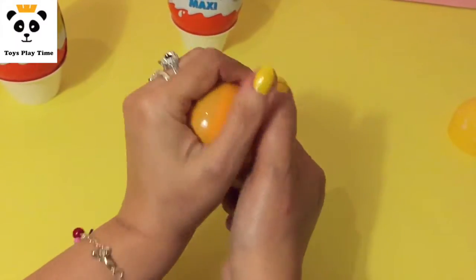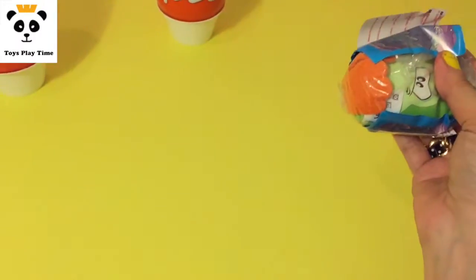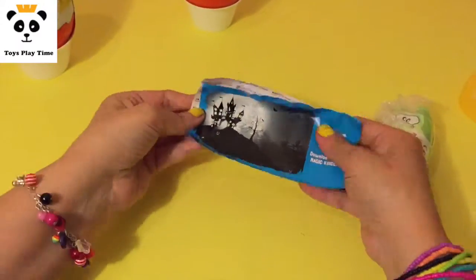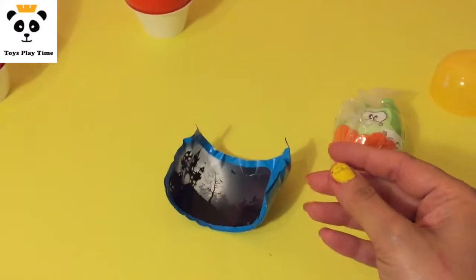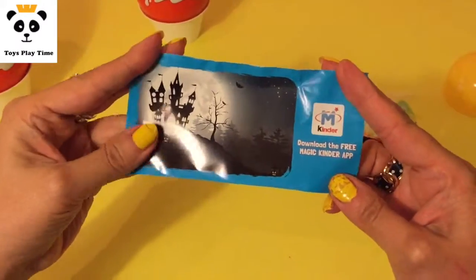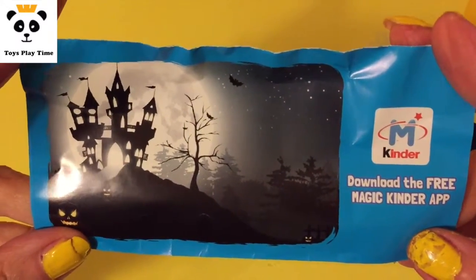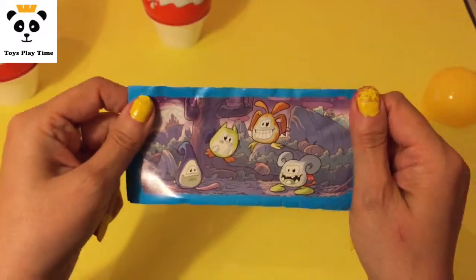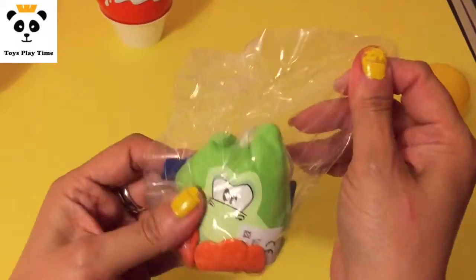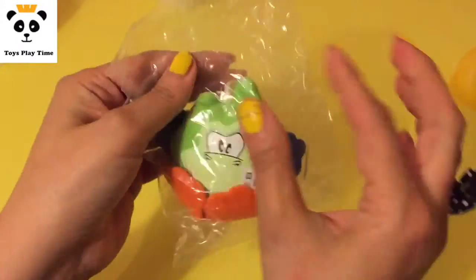Let us see what's inside. There's a description in many languages. Then we have a download free Magic Kinder app when you want. For Halloween. Oh, look at that, a comic. Oh, this one inside. I think so, that's like a ball. Okay, let's just see what it is.